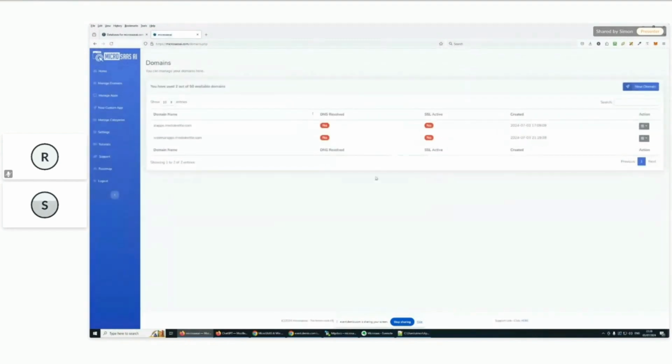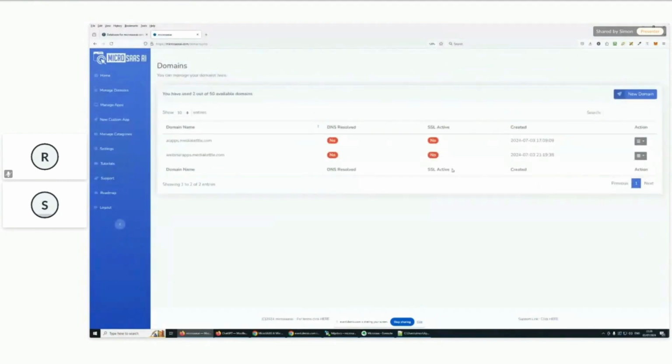Once that's in there, I'm going to make this screen a little bit bigger because Anton is asking, and I'm using a 2K screen, so it's probably looking a bit small. You can see it says DNS resolved, no. SSL active, no. You can keep checking because it takes time for DNS to resolve. It can be anywhere from 10 minutes to 24 hours. You can keep checking manually if you want, but you don't need to be honest, because the system checks every 30 minutes. It goes through the whole queue of domains waiting to be resolved and checks them. And when it finds them, it marks it as resolved and it puts an SSL on there for you. And that's it. That subdomain is now hosted on our servers for you.